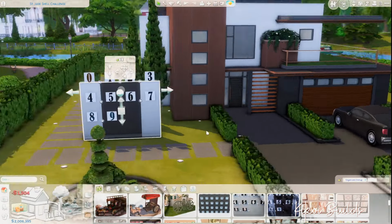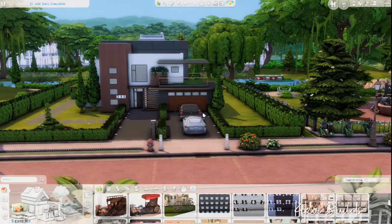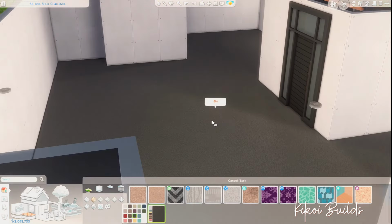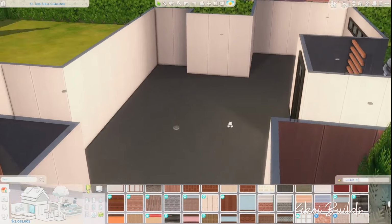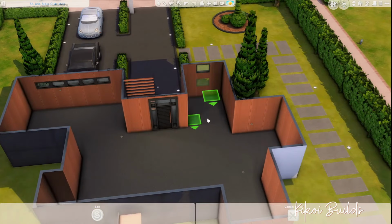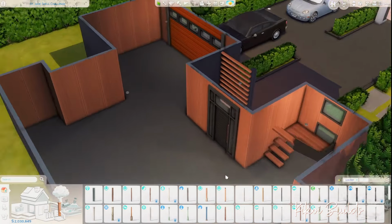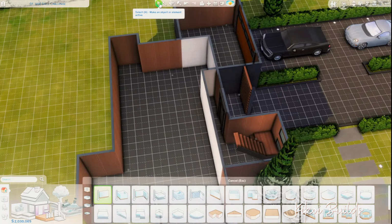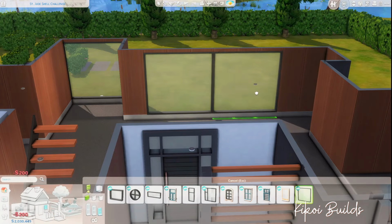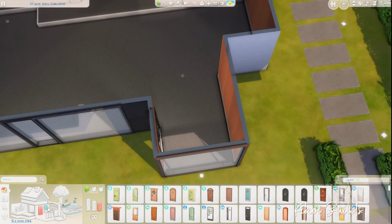Most of the windows that I used, apart from the windows that you can see on the garage door, are from Businesses and Hobbies. I think some of the bay windows in the living room are from the big bay windows from Eco Lifestyle as well. As you can see, I also placed numbers for the house, like the street number, and those you can find on the gallery. If you look for numbers, you just search numbers or house number or street number maybe, and you can find some very useful artworks made by creators on the gallery, and they don't count as custom content, so the house will appear on the gallery as a normal house as usual. And I really do love using those, especially when I'm building a modern house.